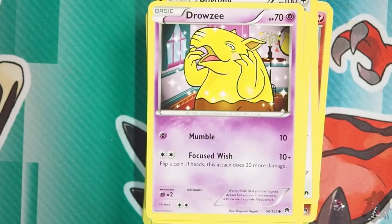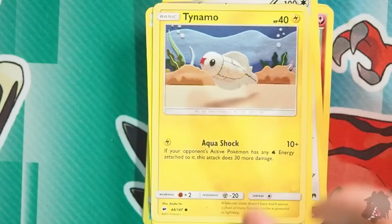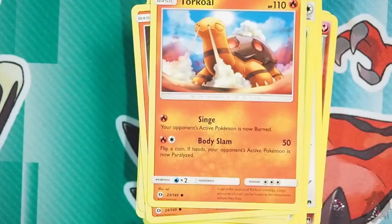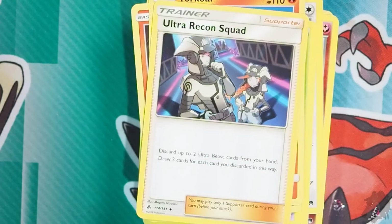What is that Drowsy card? Why is that a thing? Then we have Tynamo, Cutiefly, Litten, Torkoal, Ultra Recon Squad.